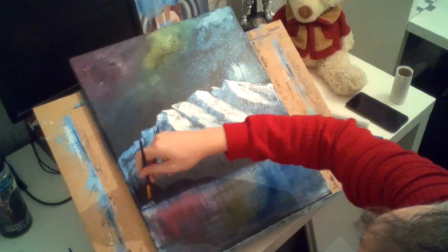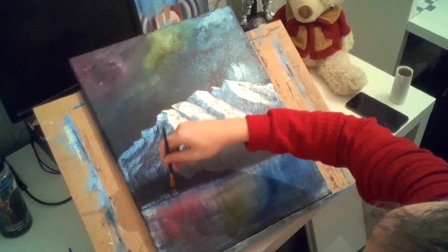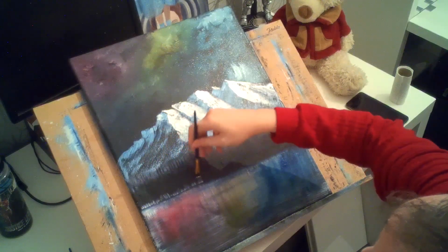Josh did best. Just putting in some details. I'll put some stars in, and then we're good to go.